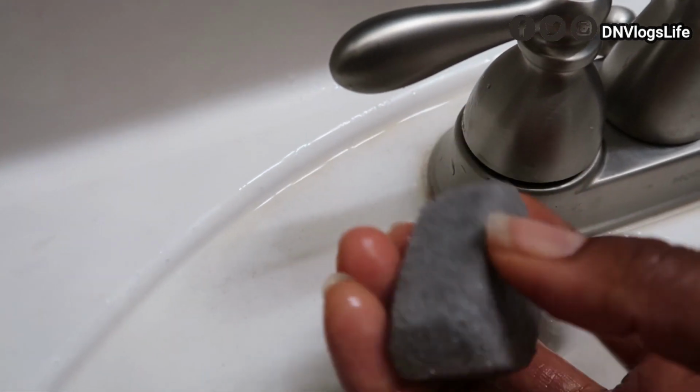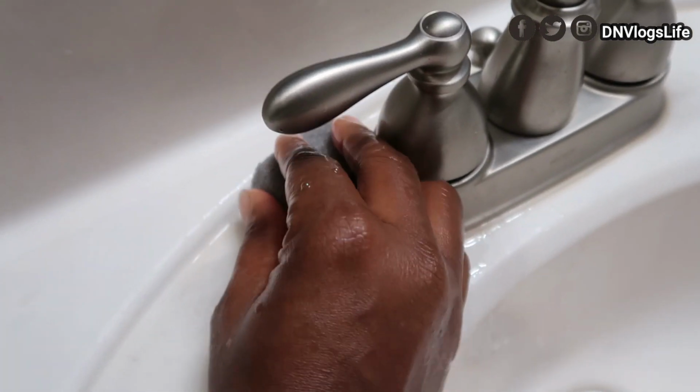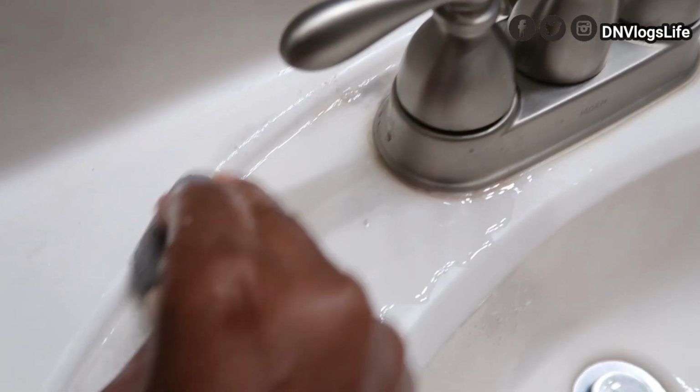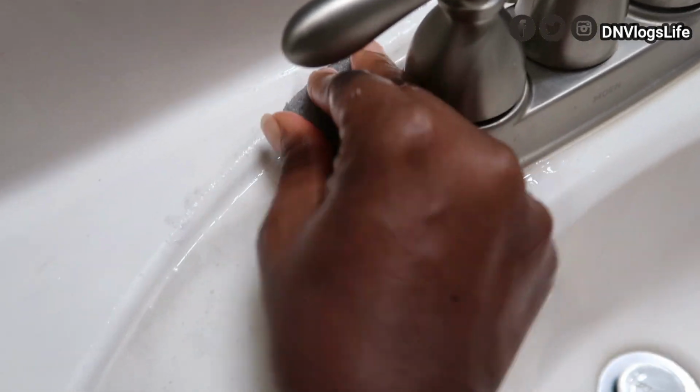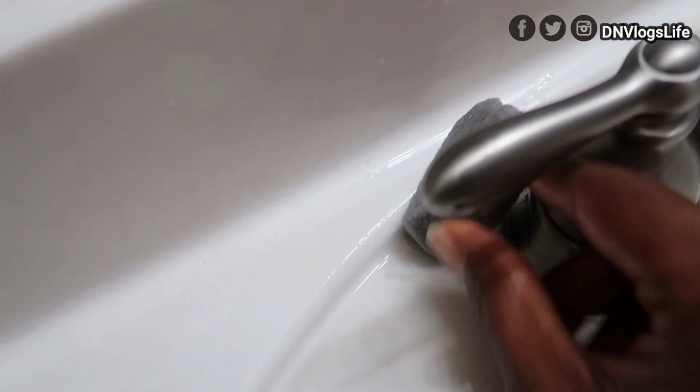So what I do is that I just sit this on the side like this, and then I move it back and forth. Like this, back and forth. So when I move it back and forth, I'm gonna show you. You see how it's getting rid of it? Yeah. So I wish there were smaller sections. So if there's another section right here, I'm just gonna move it back and forth like this. Okay, and see?